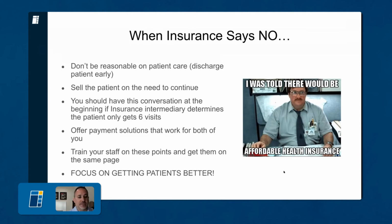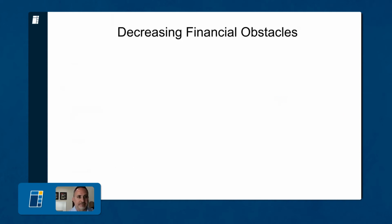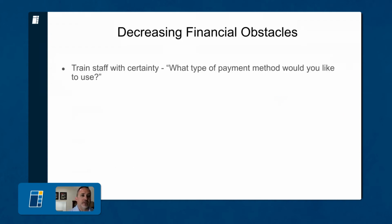The whole thing is about focusing on getting the patients better. If you make that the primary focus, everything else can fall into alignment. But if you make money the primary focus, then you have these problems where people drop off a lot. Looking forward at decreasing financial obstacles, we have to train our staff with certainty.